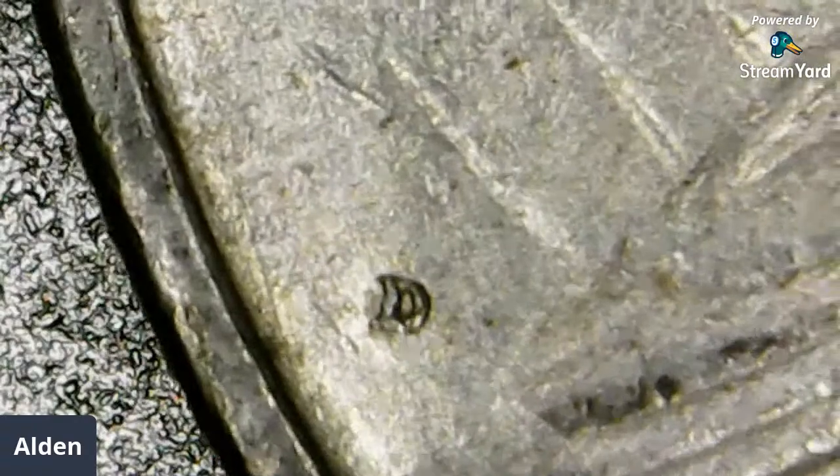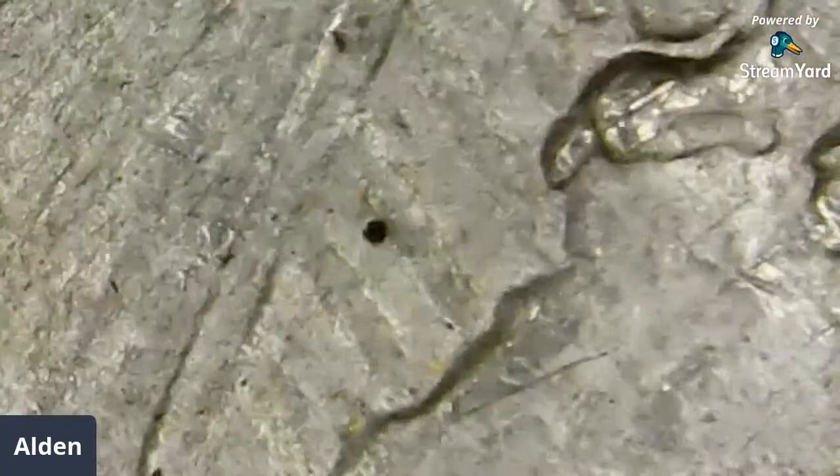Always check the eyes on these. Reverse. Normal D.